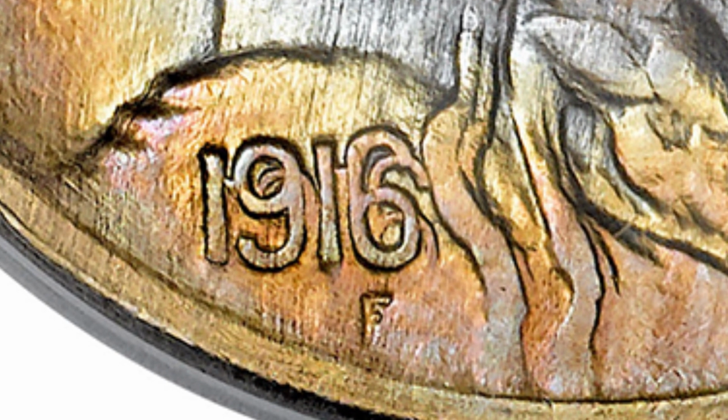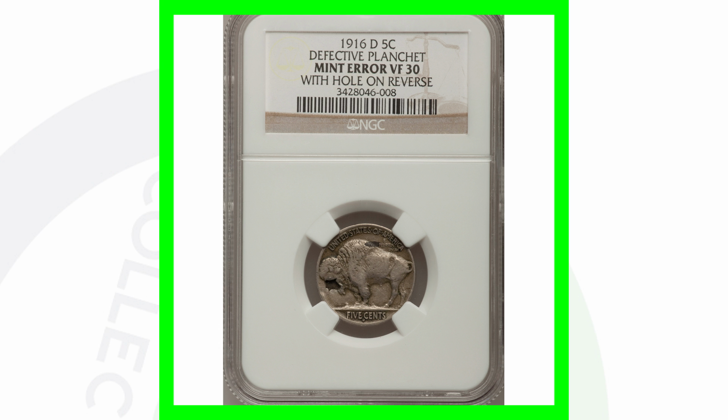Because there's probably not many. This might be the only one out there at the Mint State 64 grade. I'm not positive, don't quote me on it, but I'm sure that there's not many. If this is selling for that much, there's not many of these coins out there at this grade. $195,000, man, you could buy a lot of stuff with that.